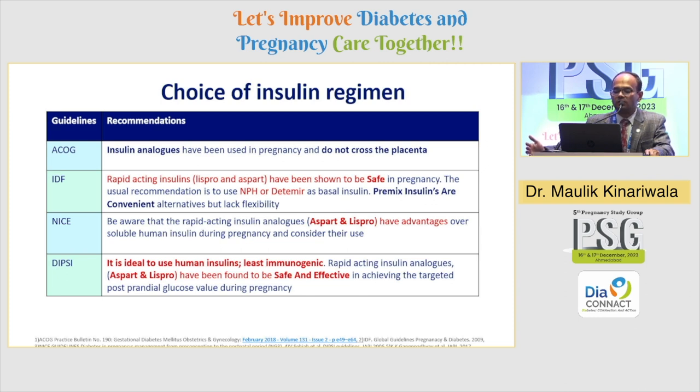We can achieve PPG control very well during pregnancy. But DIPSI makes a comment in favor of human insulin. Ideally, human insulin could be very good because it is less immunogenic. But over and above, you can see all the international as well as national societies favor that you can use rapid acting insulin analogs for better PPG control.